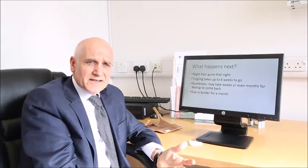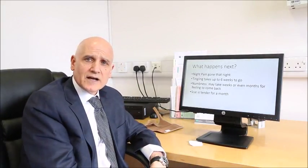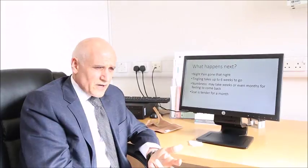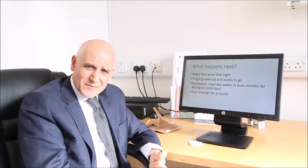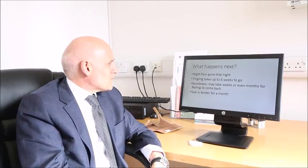What happens next? Well, the first thing people notice is that the pain that they used to wake with at night, when they used to shake their hand and have to wake up, has gone. And they don't have it that night, even though obviously they have some soreness from the cut. The tingling usually goes in 2 or 3 weeks, but it can take up to 6 weeks. And if they have numbness or weakness, then that can take weeks or months to recover, and sometimes, depending on how long it's been going on, may not even come back.